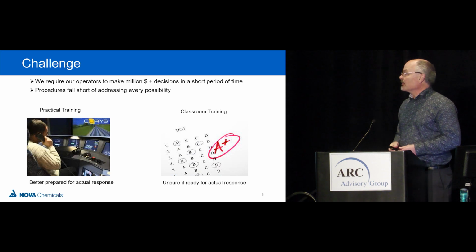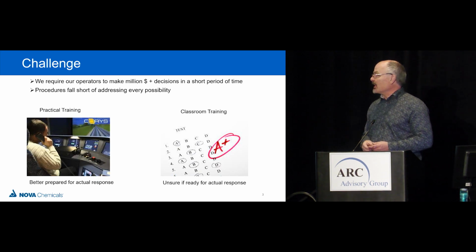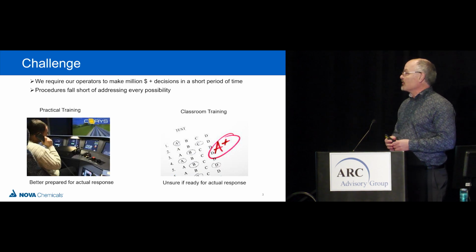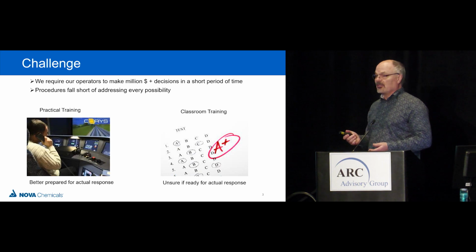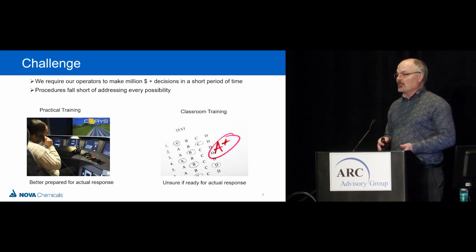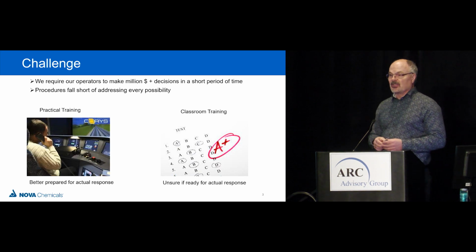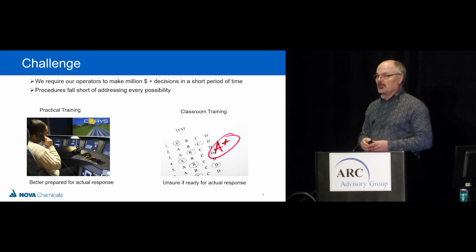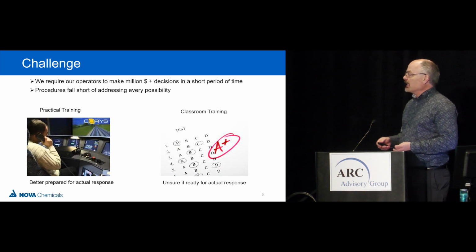So our challenge: we require our panel operators to make million-plus decisions at a time in very short durations. And procedures can fall short of addressing every possibility. We do use procedures quite a bit. They're very helpful, but our process is very complex, and we just can't write enough procedures to cover every possible eventuality. So we like simulator training.